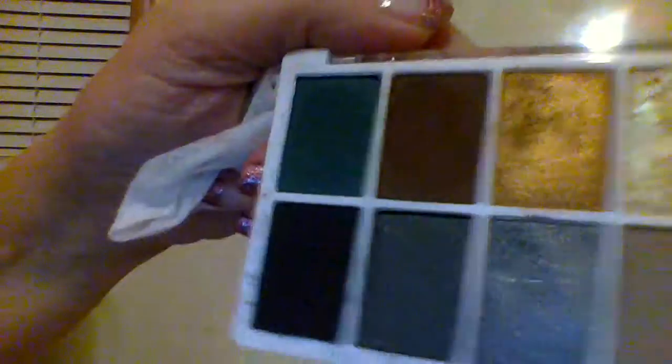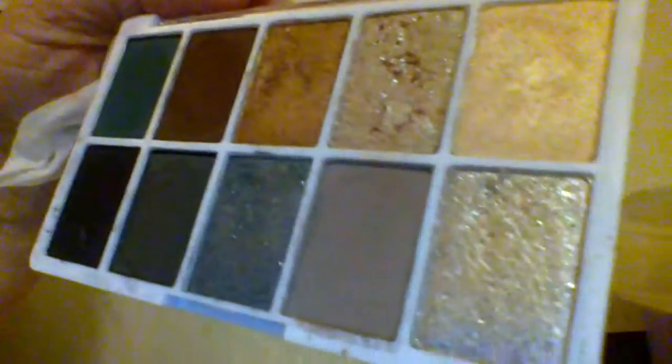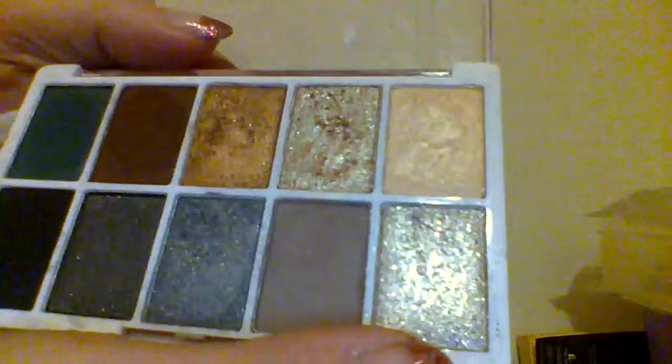I'm going to swatch a few of these colors so you can see them. Look how pretty they are. And I think you can still get these on the Wet n Wild site. So this is the bottom color. I'm going to swatch that for you so you can see it. Okay, that is that color. And I just think that this palette is a great palette. I really do.